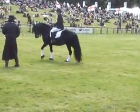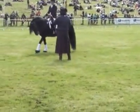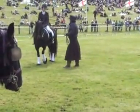If you'd like to know more about Fell ponies, please come and find the Fell Pony Society tent down here by the riverside.